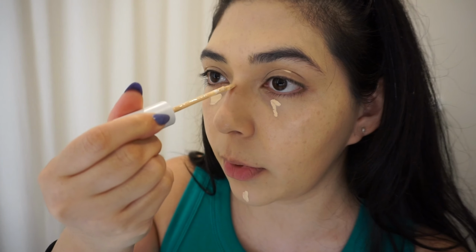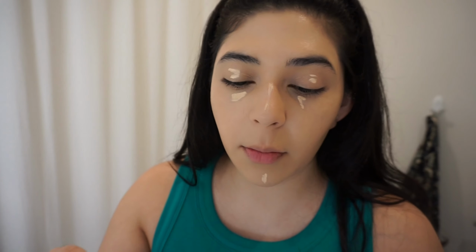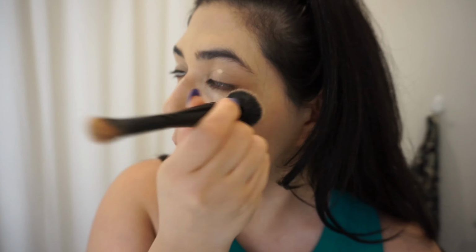So now that I have my base on, I use a concealer, and I just put that on my eyes, on my chin, and a little bit down my nose. And I use a little fluffy brush. See, and it looks so good. I used to use a beauty blender, but I just feel like it picked up a lot of product, and if I didn't have it completely dry, like if I just wet it, then it picked up my foundation.